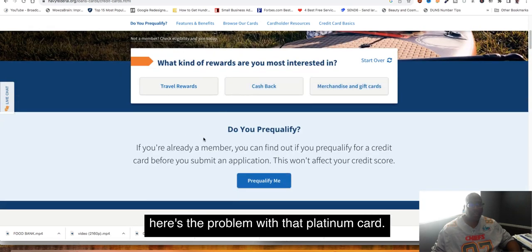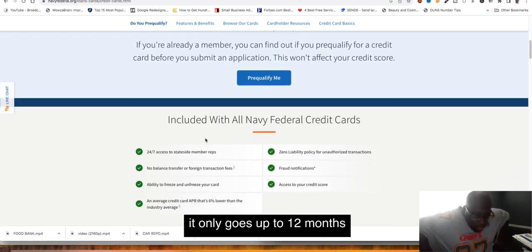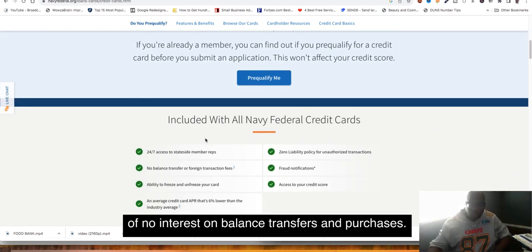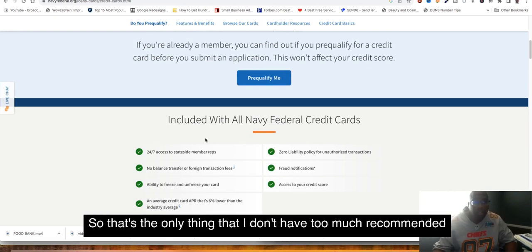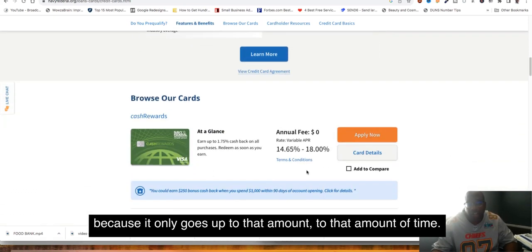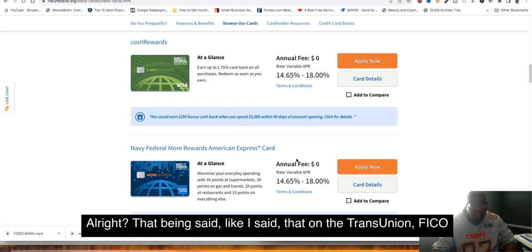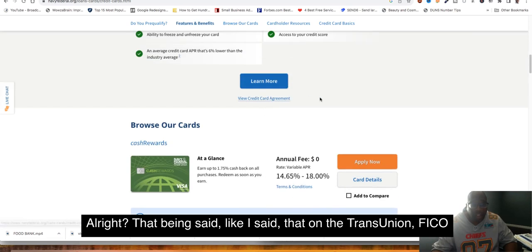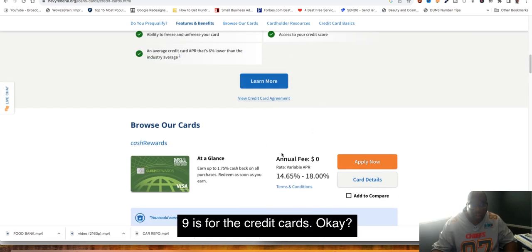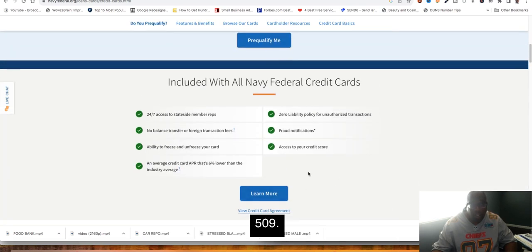But here's the problem with that Platinum card. It only goes up to 12 months of no interest on balance transfers and purchases. So that's the only thing that I don't too much recommend it, because it only goes up to that amount of time. All right. That being said, like I said, it's the TransUnion FICO 9s for the credit cards. Okay. On the business credit cards, it's Experian FICO 9.